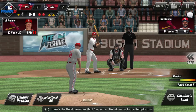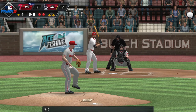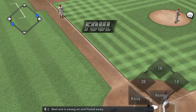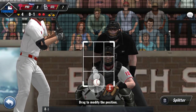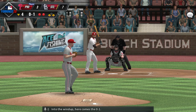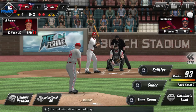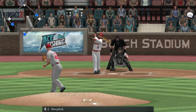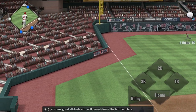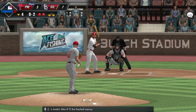Here's the third baseman, Matt Carpenter. No hits in his two attempts thus far. Next one is swung on and fouled away. Into the windup, here comes the 0-1. And he swings this one foul into left and out of play. Here's the windup, now the pitch. This will get some good altitude and will travel down the left field line. And this looks like it'll be fouled away.